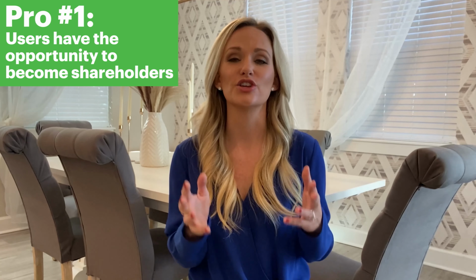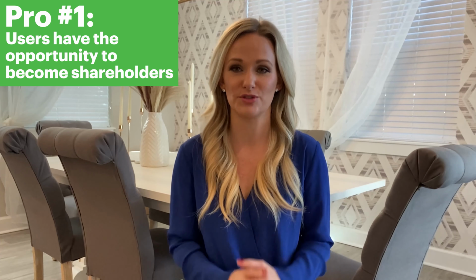All right, that was a lot to cover. iConsumer is definitely one of the more unique cashback apps out there, but is unique necessarily good? Well, now that we've gone over iConsumer's basic features, let's go over the pros and cons. Let's start with the pros. Our first pro for iConsumer is that users have the opportunity to become shareholders.